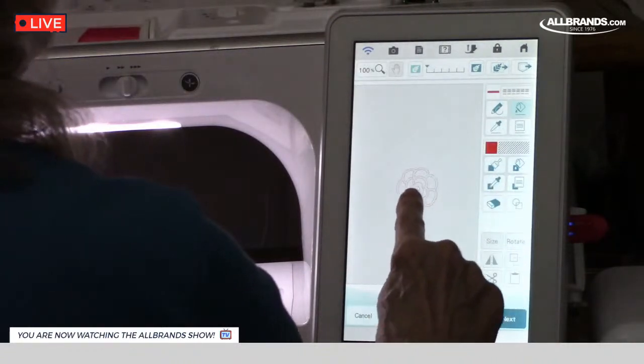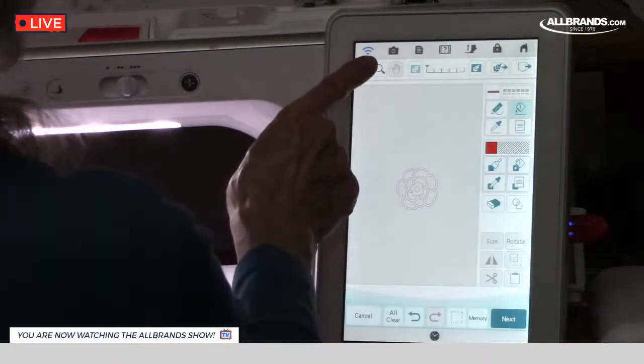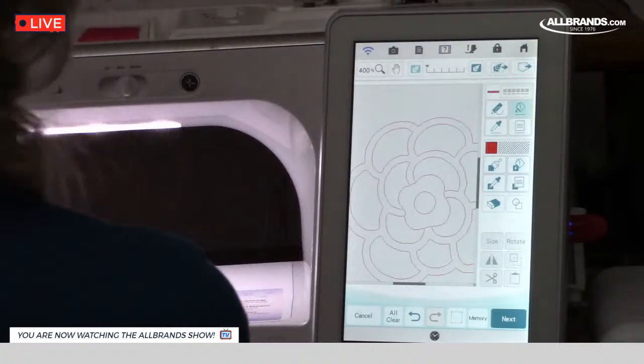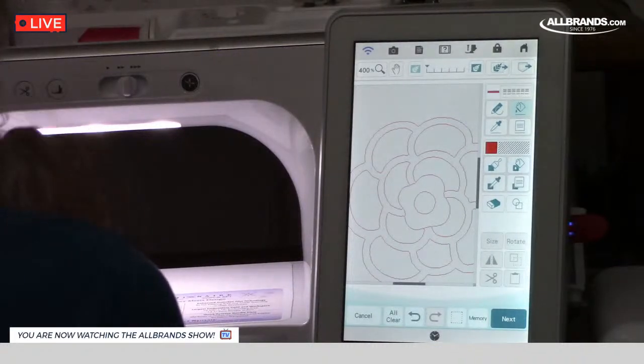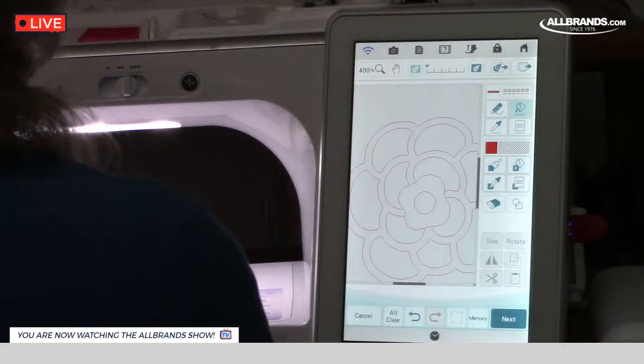That totally makes sense, doesn't it? So now we're ready to fill it. And I could make it a little bit bigger so it would be easier for you to see. Is that better? Okay, now we're going to go down here to the bucket and the paintbrush. The paintbrush means we're not just doing little fine details. It means we're ready to go with this. So we're going to do bigger details.